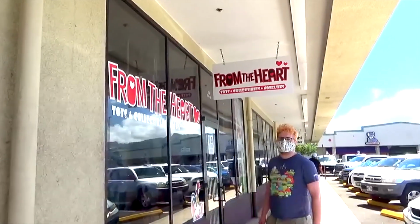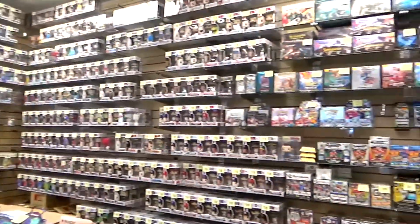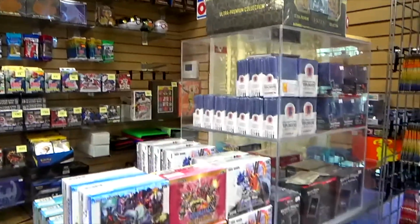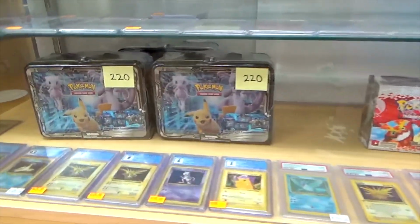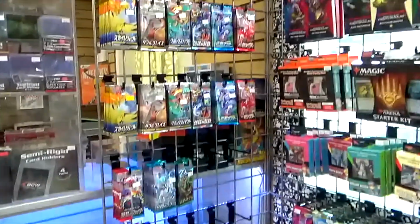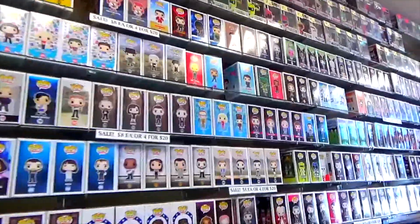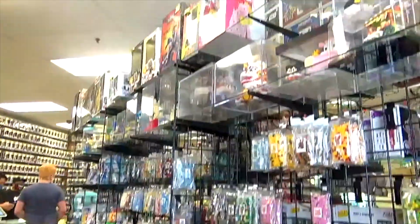Our second day of visiting the stores started with From the Heart. This store had a lot of cool stuff in it. There was a few hidden vintage products hiding around the store, but what we ended up settling for was a VMAX box. It has 4 different promo VMAXs in and a lot of different Japanese booster packs, so you'll be seeing that opened on the channel at some point.